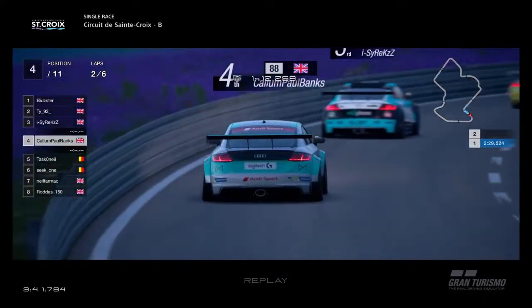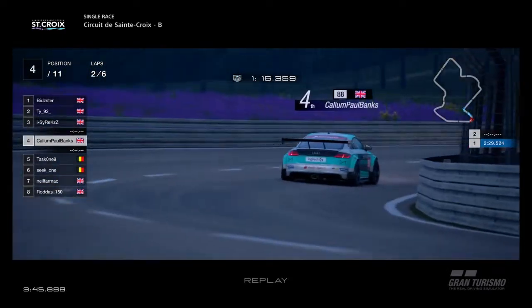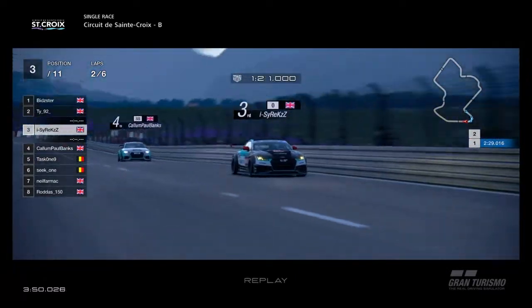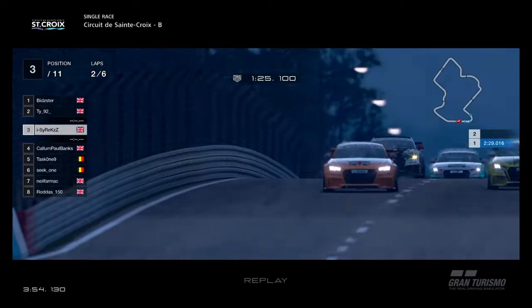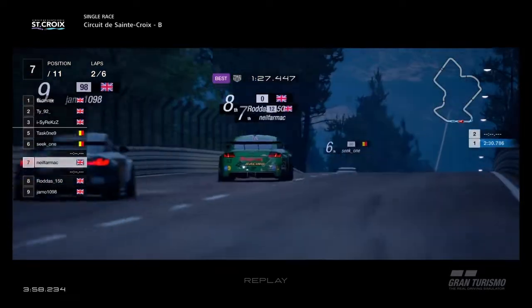Well done to Bidzster. Cyrex and Callum following suit. Don't think the teammates, no, you can see the black on Cyrex's car there, so hopefully I'll get used to that. So there's TY and Bidzster darting around for the lead. Bidzster and TY side by side. Let's have a little look back, see what's happening.